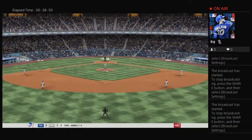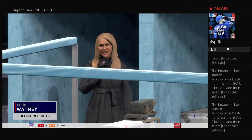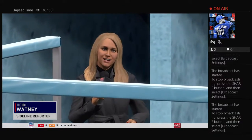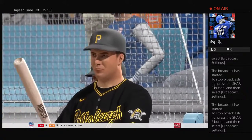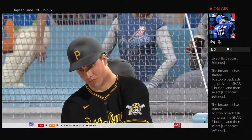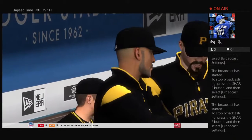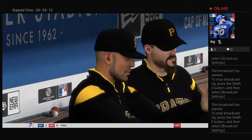Welcome back to Dodger Stadium. Let's send it down to the field and Heidi Watney. Well, Matt, I talked with Pittsburgh's manager during the inning break about the Pirates' offensive production to this point. And flat out, he was very pleased with the quality of their at-bats. They've already worked out 3 walks, so he feels as though that kind of willingness to let the opposition work themselves into trouble will continue to result in good things for them on the scoreboard. Thank you, Heidi.